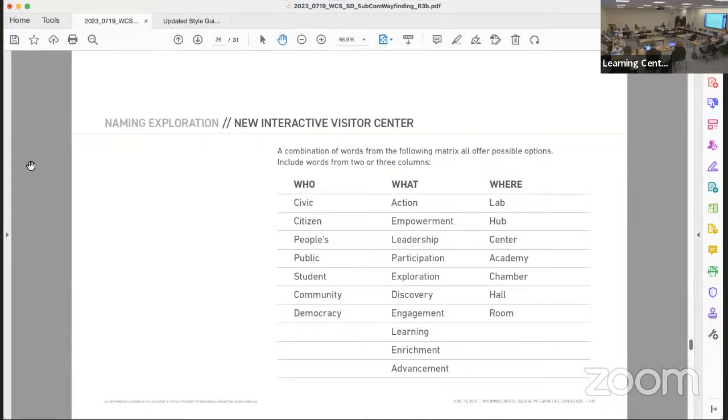We are trying to be a little catchy here, keeping in mind our exhibits, the Plinko. This is how you act, like action, like you have to act to participate in your government. If we need that second word, does civic get us there? Could it be the civic lab, the civic hub? What about Wyoming Civic Lab?